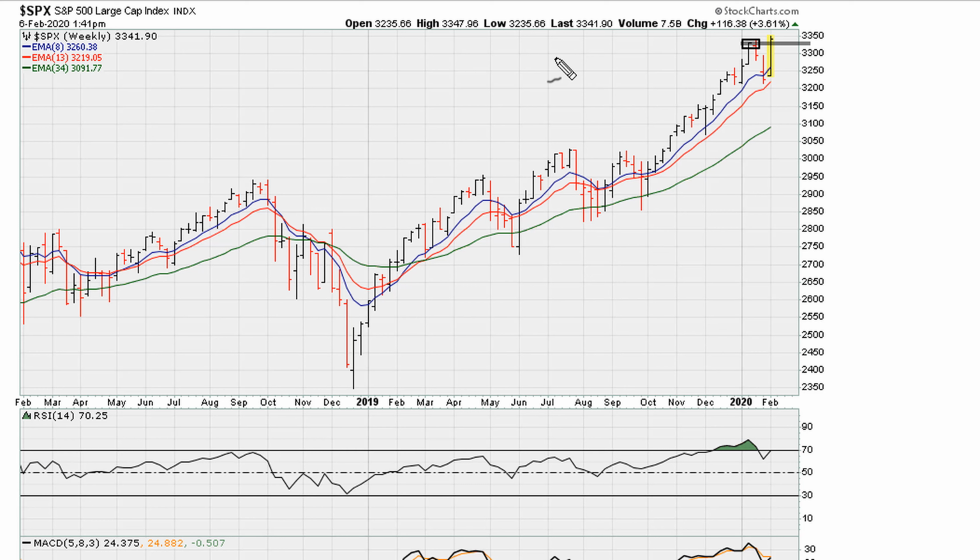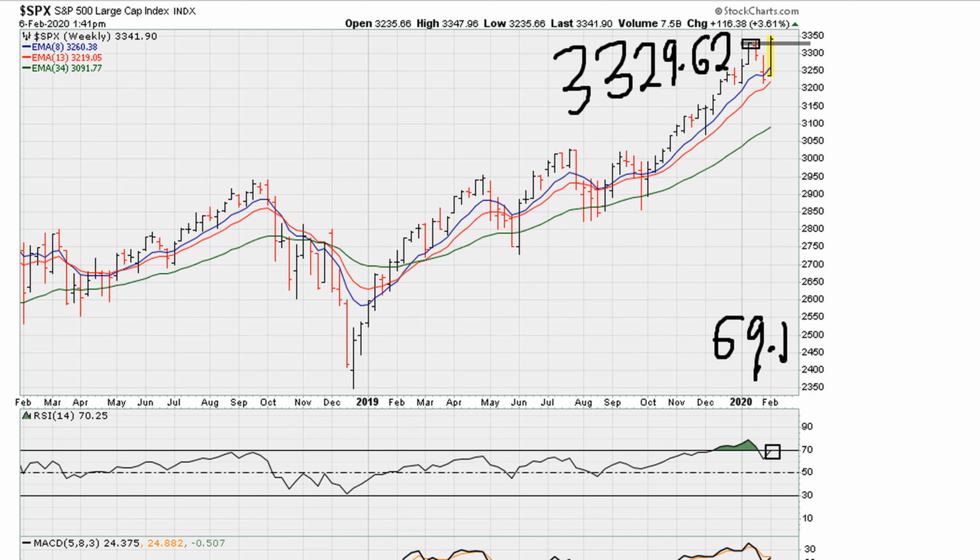And that level for the S&P 500 is 3,329.62. That's the previous weekly closing high from January, and the market needs to hold above that level if this breakout is to continue. We also need to see the RSI on the weekly hold above 69.1. As long as the market is holding above these levels, then clearly this is an outright very fast pace to the upside bull market.